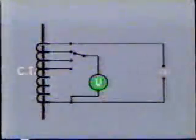Another important test is to check the CT ratio at the different tap settings. This is done by applying a nominal voltage, say 50 volts, across the highest tap, and then measuring the voltage appearing at the other tap positions. This should, of course, be proportional to the turns ratio at each tap.